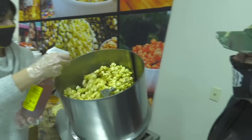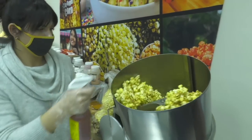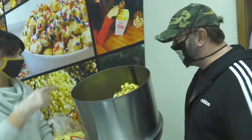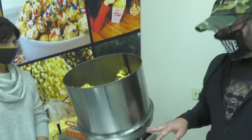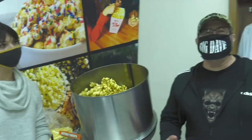And what does that do? So this helps separate the individual kernels so you don't end up with popcorn balls. So now it's mixing it up in there. Yep, you can see how it's coating everything, turning it over. And this machine was made here at Gold Medal. It's amazing. The next time I'm somewhere where there's a nacho cheese dispenser or a Sno-Cone machine or a popcorn machine, I never knew that was made here in Cincinnati, and chances are it was.